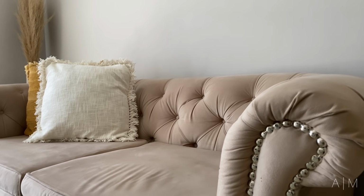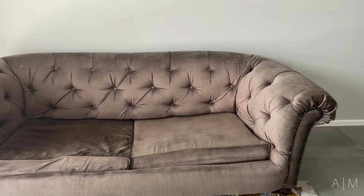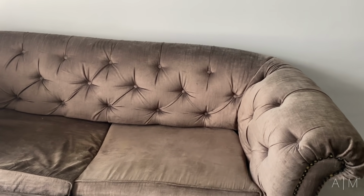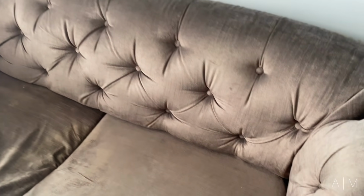these shiny buttons on the side, and this is how the couch looked when I bought it. So this is how it looked when I bought it. As you can see, the cushions are so flat. We bought in new cushions, new springs, all the works.